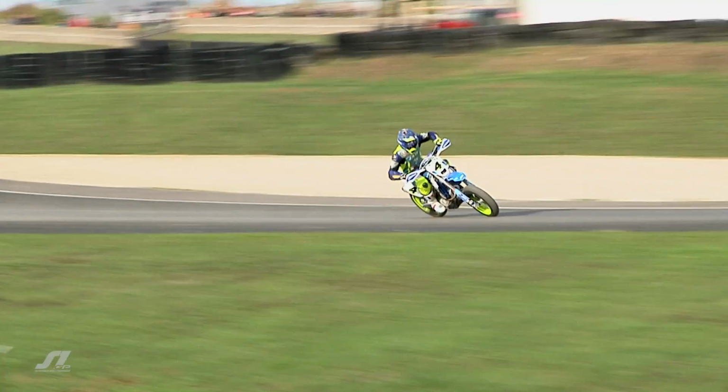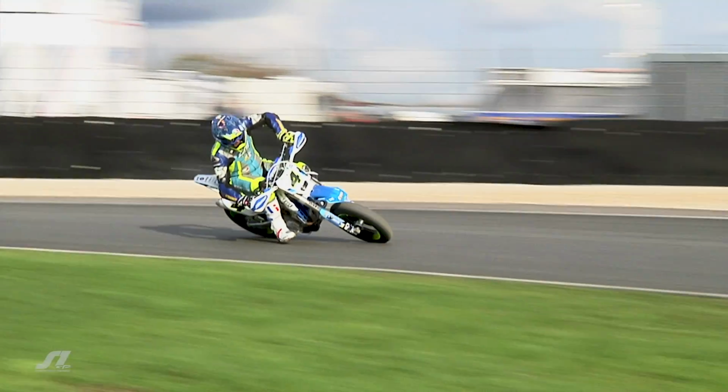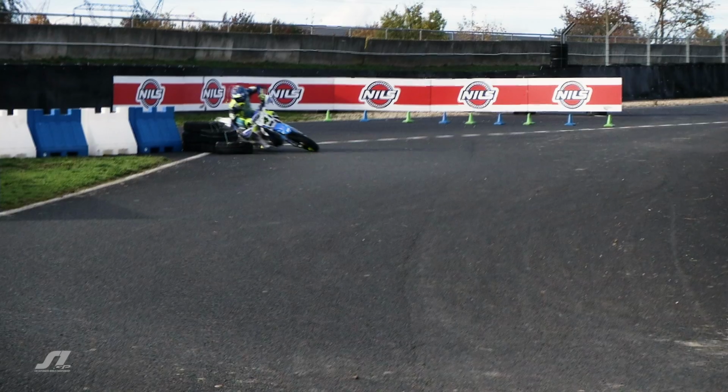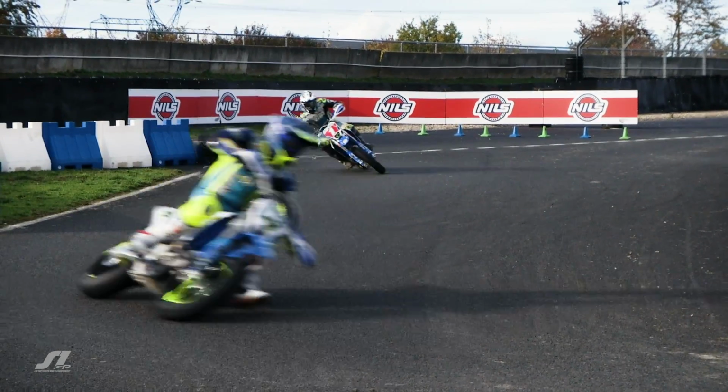Fantastic victory. I make a big mistake during the qualify, so I was 8th on the starting grid. I push, I don't take a good start, I push, and win the race like this in front of my public is just magic, and I hope to do the same tomorrow.